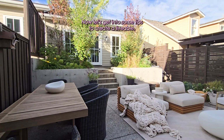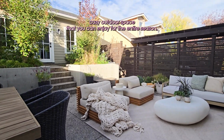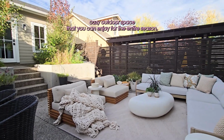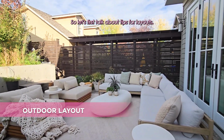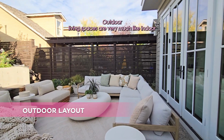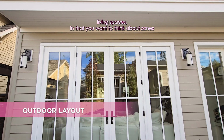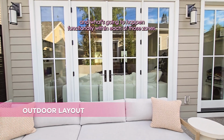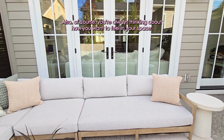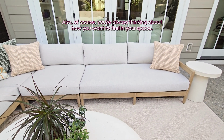Now, let's get into some tips to create a livable, cozy outdoor space that you can enjoy for the entire season. So let's first talk about tips for layouts. Outdoor living spaces are very much like indoor living spaces in that you want to think about zones and what's going to happen functionally within each of those zones. Also, of course, you're always thinking about how you want to feel in your space.